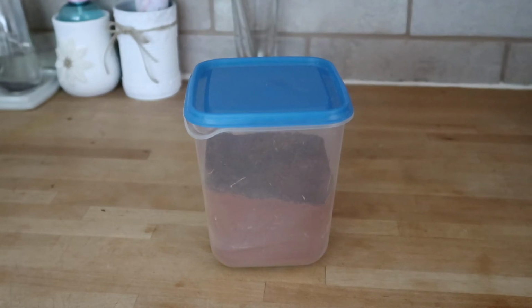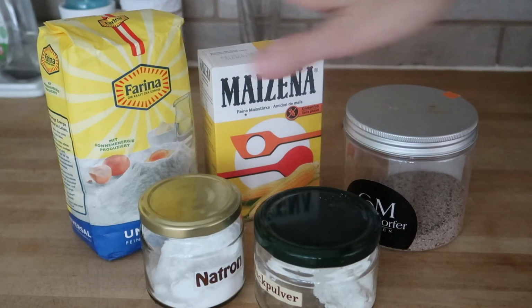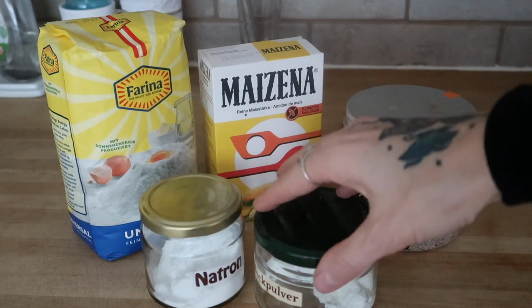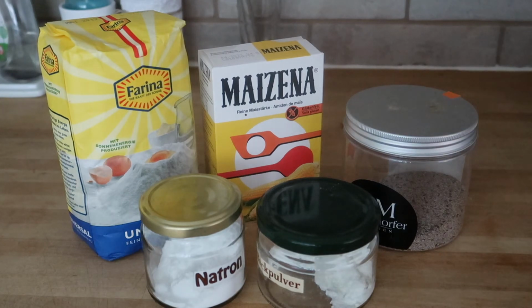And one thing that can't ever be missing in our home is cocoa powder. For baking or for pancakes and stuff like that, I always have wheat flour, cornstarch, baking soda, baking powder, and chia seeds. Chia seeds are an amazing egg replacement. You can also use flax seeds, but I personally prefer chia seeds.